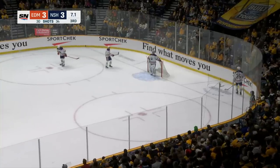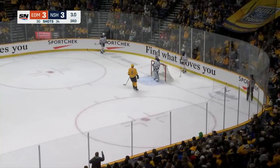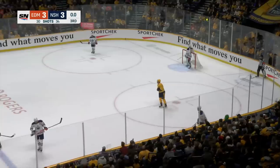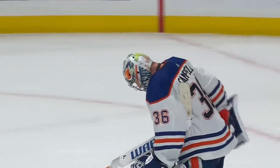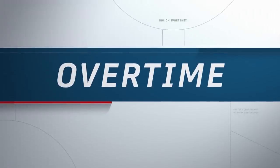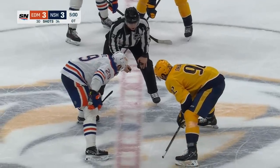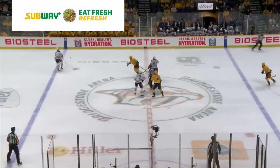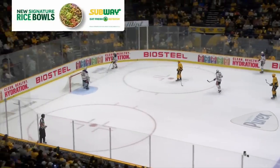Draisaitl on the near side, and you can hear the calls ringside. Hold it. Absolutely. Get to overtime, get a point. And as you mentioned, in overtime, they feel pretty good about their game with the guys they can throw on the ice. And they've been on their heels for a bit here in this 3rd period. 5 minutes, Bridgestone Arena. The extra point hanging in the balance. Nashville trying to snap a 6-game slide and an 8-game losing streak at the hands of the Oilers.